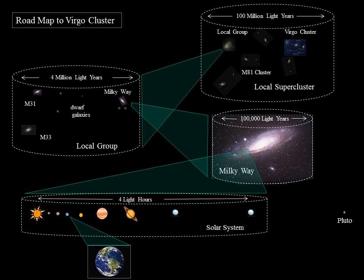It is made up of over 100 groups of galaxies, such as our own local group, with the Virgo cluster being the heavyweight, containing about 2,000 individual galaxies. This is where we're going. Now let's go on our way.